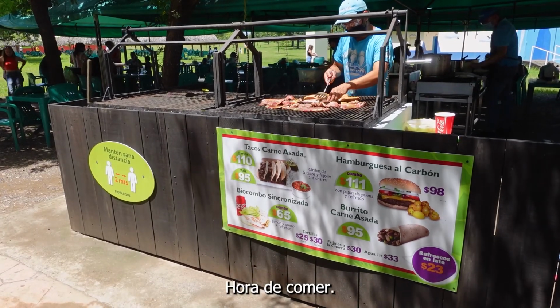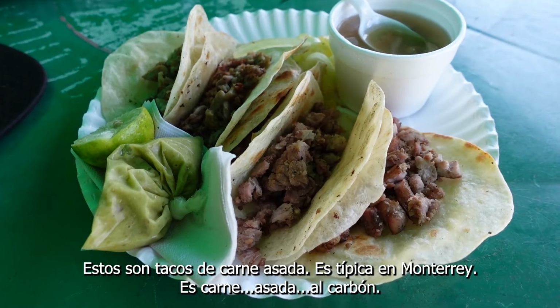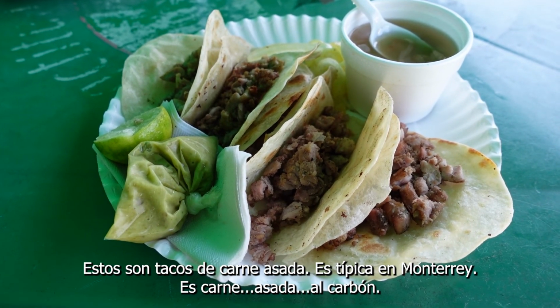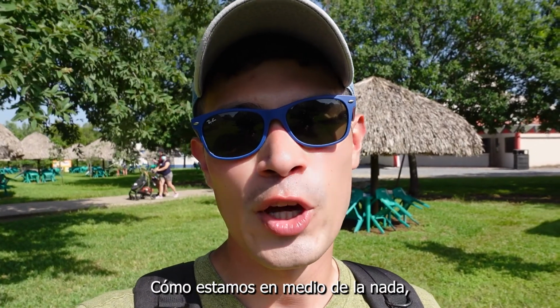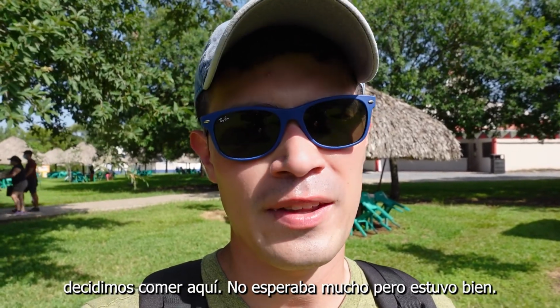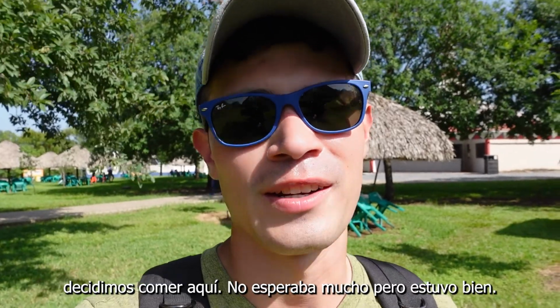Time for food! These are carne asada tacos. Carne asada is a typical dish of Monterrey. It is grilled meat. Since this place is in the middle of nowhere, we decided to have lunch here, and I wasn't really expecting much out of that meal, but it was actually pretty good.